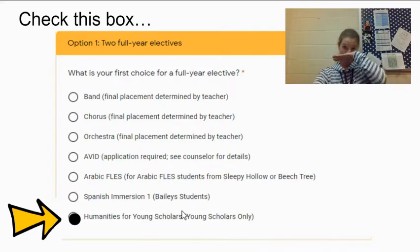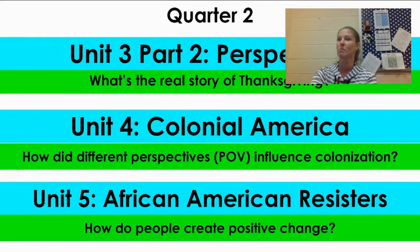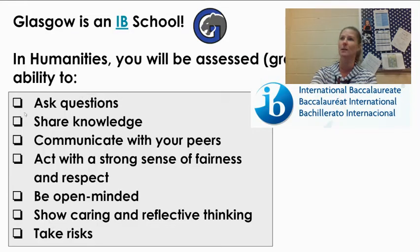And then we go into perspectives of what's the real story of Thanksgiving. So turkeys were not at the first Thanksgiving, I'll give you that. Then we go into colonial America. How did different perspectives influence colonization? And then we do this resistors unit, which the kids really loved, where we learned about different African-American resistors over time. So these are the units I just went over. Quarter 1, quarter 2. Now we're in quarter 3, so we don't have those up yet.